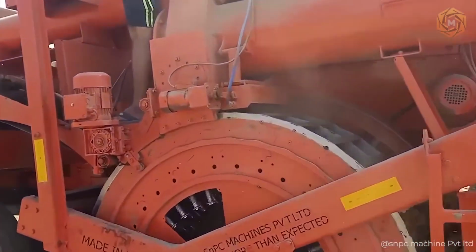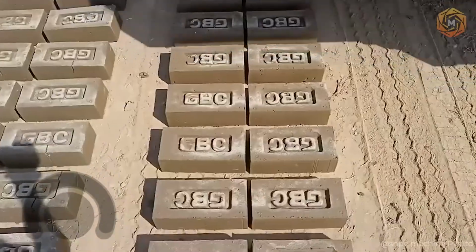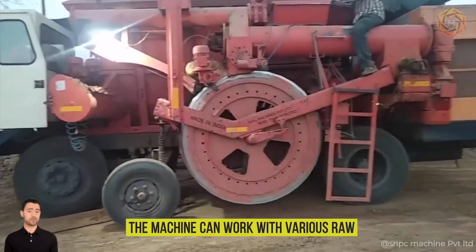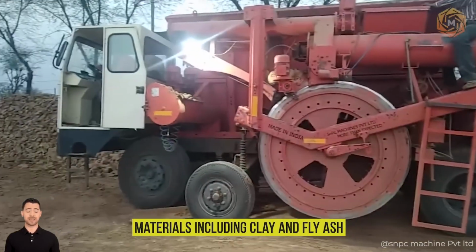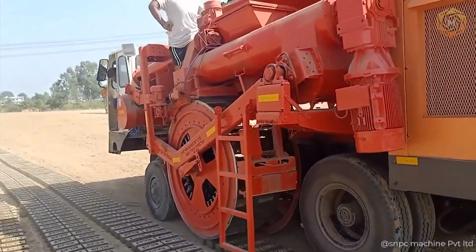The bricks created by the VMM 310 are not only 3 times stronger than traditional bricks, but also cost 45% less. The machine can work with various raw materials, including clay and fly ash, producing different types of brick and giving owners the freedom to produce anywhere and anytime, opening up new horizons in brickmaking.